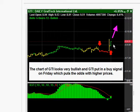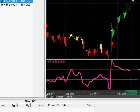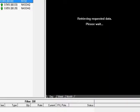GTI, this is a monster. This shot right up after it was in the newsletter. It's probably at 11 something dollars a share. Again, we can look at this. I'm gonna bring this to a close pretty quick just because of the time of uploading it on YouTube. I think you get the idea that most of these stocks have gone up.